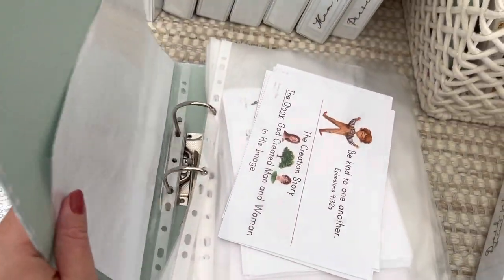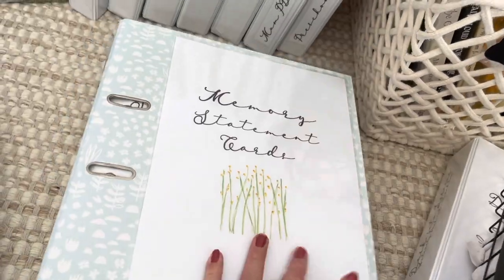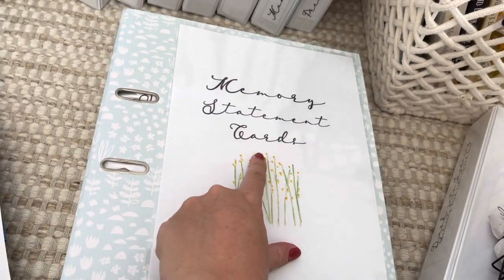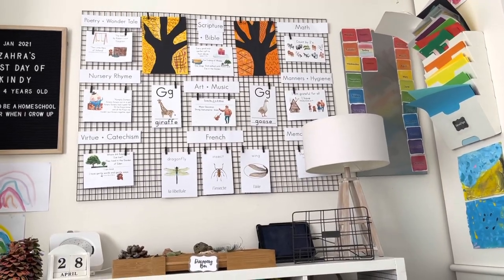And that's sort of how we organize it. So I've got the whole year in here all ready to go. So that's the memory statement cards, and this is called the memory statement board.